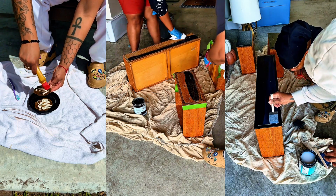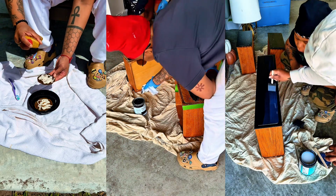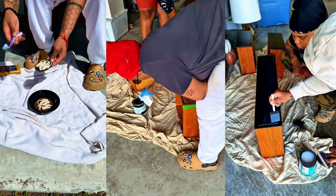We applied about 2 to 3 coats of Minwax stain in the color True Black, and to protect the stain, we applied 1 coat of polyurethane.